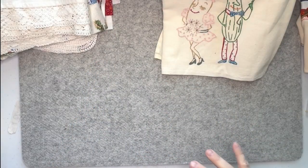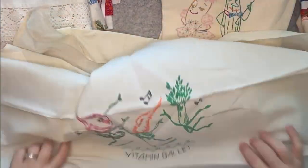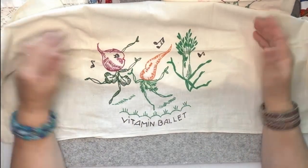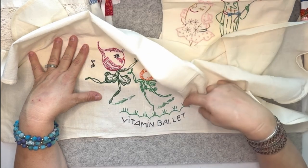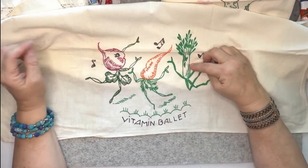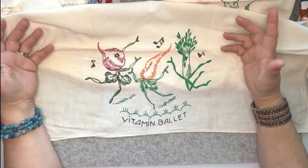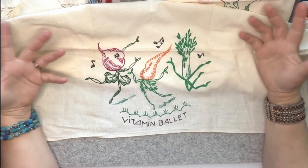What else do I have? Okay, another one. Vitamin Ballet. Okay, that is so random. What is this, like the 50s, I think? Oh, you know what? I bet that's a celery, even though it looks kind of solid. I bet it's just celery gathered together. Same as here. We've got a radish, a carrot, and some celery having a dance with musical notes and Vitamin Ballet. I don't know. Kind of awesome.